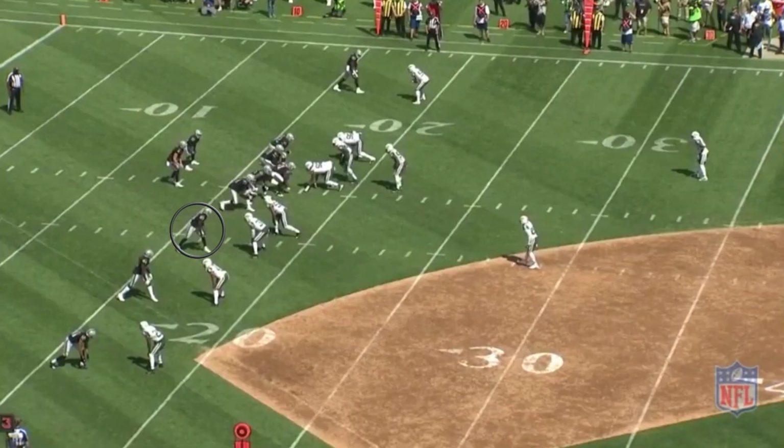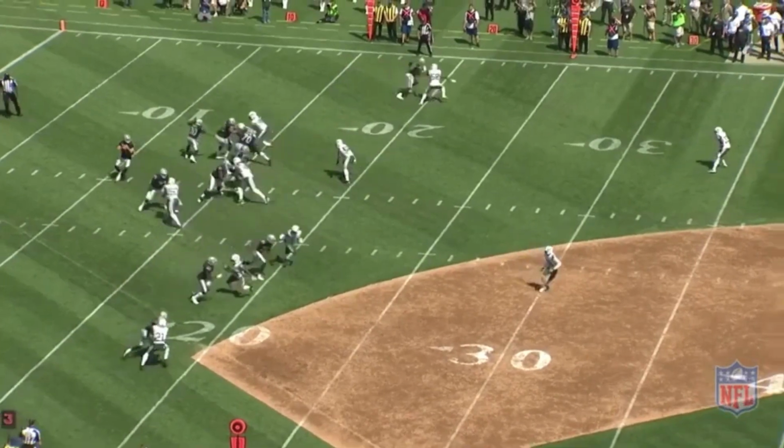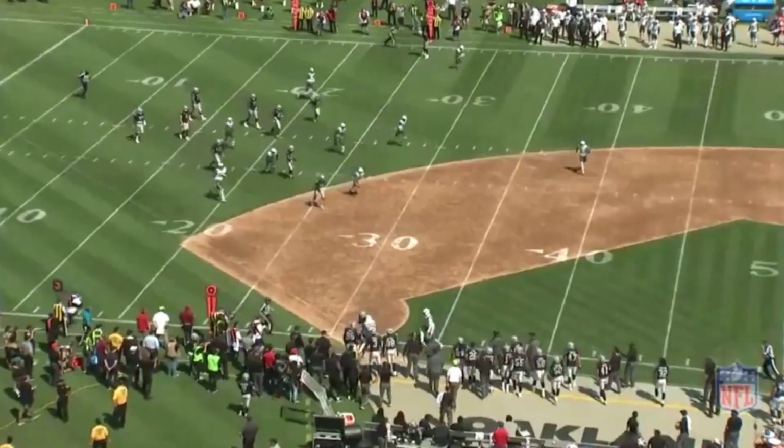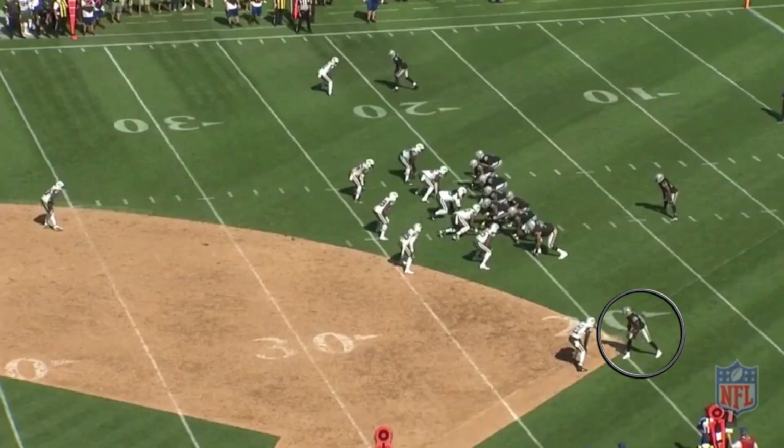He does a good job of making the defender miss, getting upfield, and just not quitting and getting extra yards. Trips open. Cooper is going to run a corner route. Most teams run this concept in the red zone just because of the down, the distance, and the space. He just does a good job of catching the ball and getting the first down.